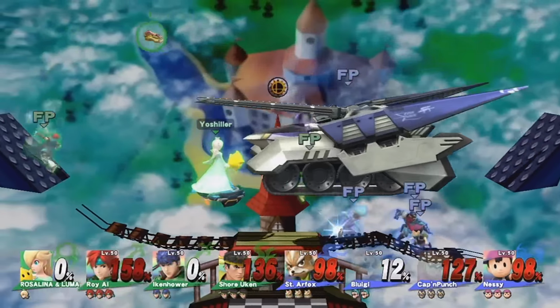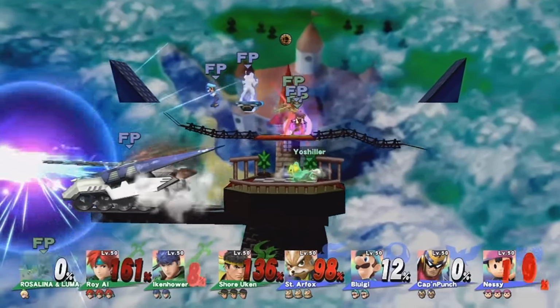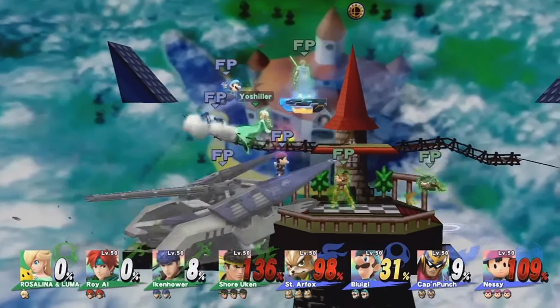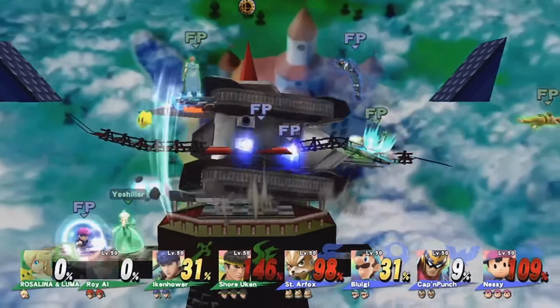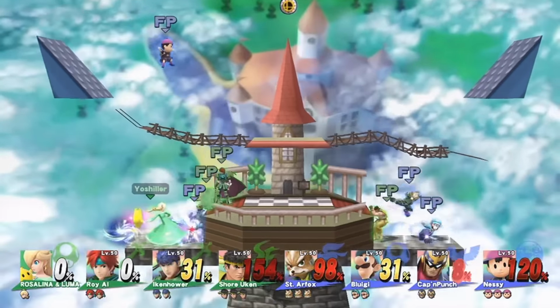Wow! My amiibo were vicious! Vicious, I say! I did not want to get on the Landmaster. Get away from me, Fox. Oh, this is not working. My amiibo are destroying me. Thankfully, Shore Uken still has 3 stocks at Fox. Oh, man. If Team Attack was on, you guys would be done.